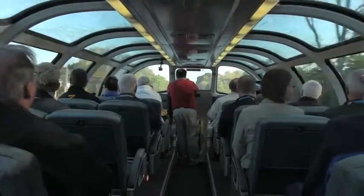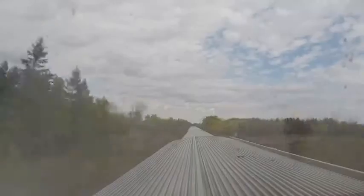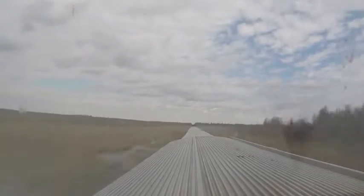This car is a Skyline car. VIA has these cars in service primarily on the Canadian that goes between Toronto and Vancouver. And a Skyline car in North America, VIA is the last operator of these types of old dome cars from the 1950s. You see the countryside so much better from these cars. You see the tracks ahead of you, you see the tracks behind you. You can really get a good view of everything around you, the whole train experience.